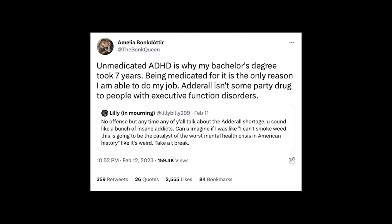Unmedicated ADHD is why my bachelor's degree took 7 years. Being medicated for it is the only reason I am able to do my job. Adderall isn't some party drug to people with executive function disorders.